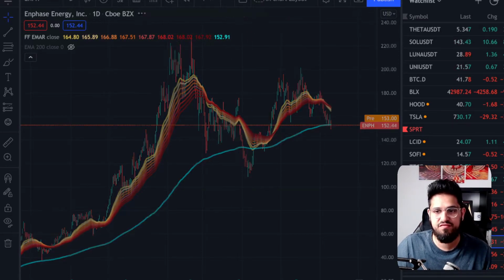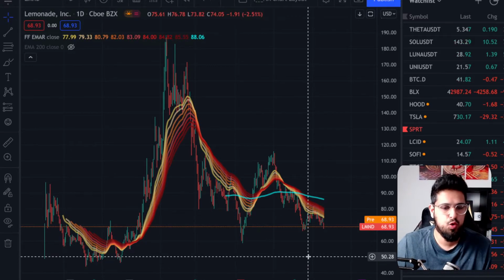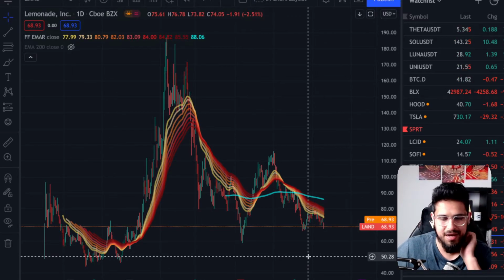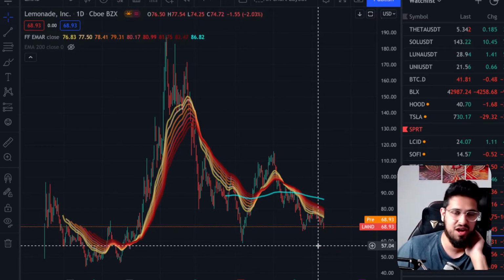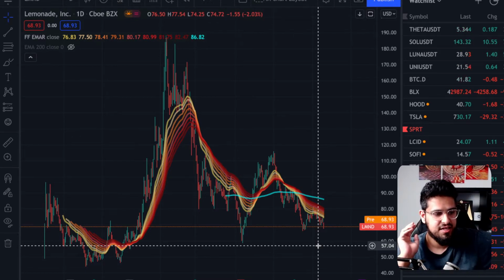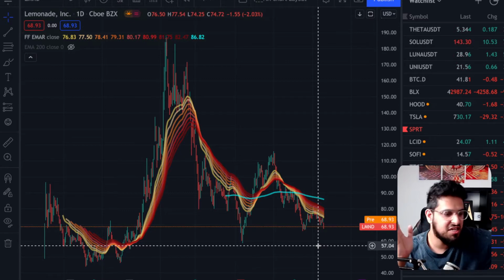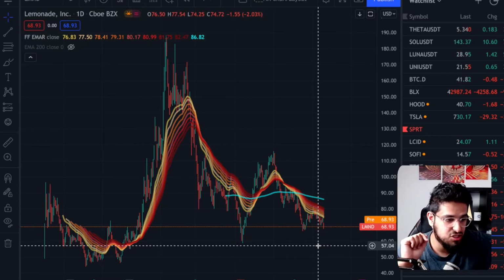Next up, we've got Lemonade. This is a risky one, guys. This is a small company, and my cost basis of Lemonade is about 70. I always like this around the 70 mark, and I don't have a massive portion of my portfolio in Lemonade. This is a high risk one, and I highly recommend you don't play too much with this piece of fire. It's a high risk, high reward play. It should be a tiny percent of your portfolio, but I really do believe in this as a product.